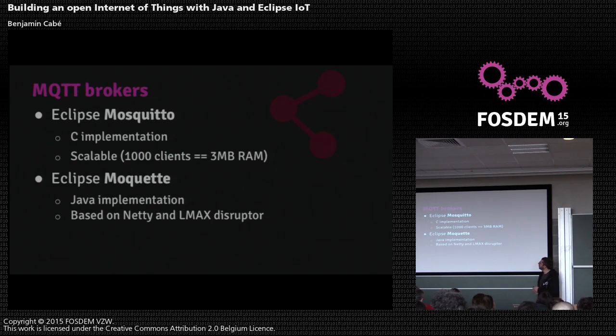In terms of open source server implementations, there is a C implementation called Mosquitto. And there is a Java implementation called Moquette, based on Netty. So yeah, that's for connecting.